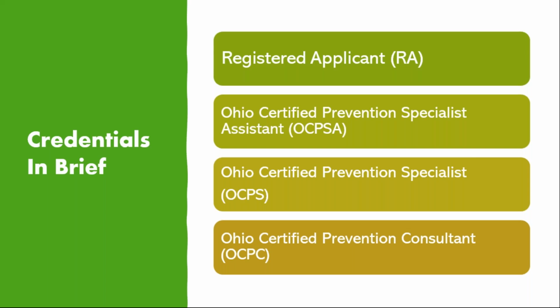Because here are your options. The Ohio Certified Prevention Specialist Assistant. And if you, like Christy and I, have been in the field for umpteen million years, this is something that came out, I don't know, maybe 10 years ago. So this is that next step. Then we have the Ohio Certified Prevention Specialist. And the top one is the Ohio Certified Prevention Consultant. I will do my best to say out the full names, but there is a high probability I will just say things like RA, OCPSA. It's just how I've been bred.